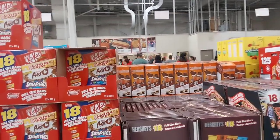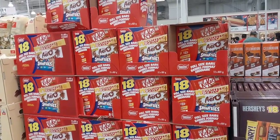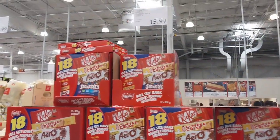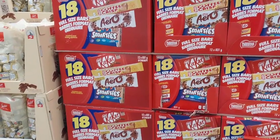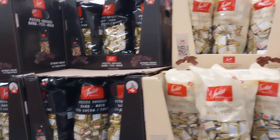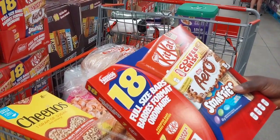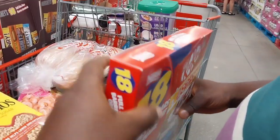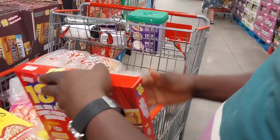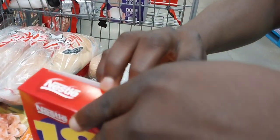Oh, Smarties. A mixture of different kinds. See, not just Smarties. I mean, I like it. Okay. There's two Smarties, three arrows, six coffee crisps, seven Kit Kats. What? Okay, it's good then. Can I open it? Oh, they say you can open it. Oh, I see it.